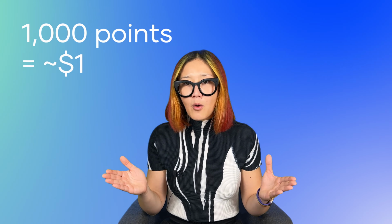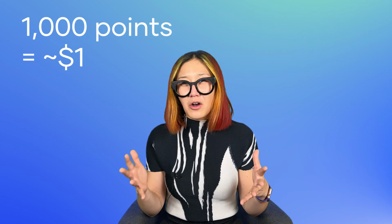It's also worth noting that Fetch's point system can make it seem like you're earning a lot more than you actually are. And to be honest, it's a bit tricky to keep the conversion between point and dollar value straight. For example, 1,000 points is only equal to about $1. You can see how it can take a while to earn enough points to really make a dent. And that's why I just pick one reward like Airbnb and then put all my points towards it.